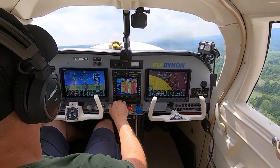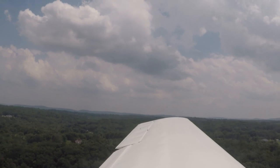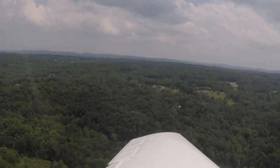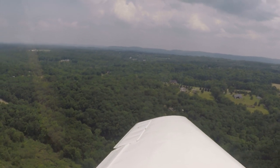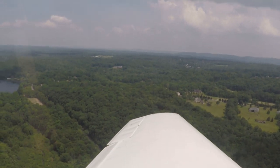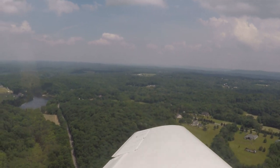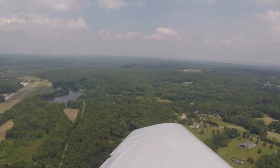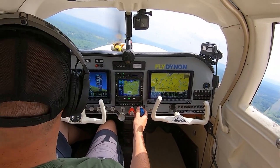And Blairstown traffic, Mooney 8 November, taking a left crosswind, 2-5, Blairstown. Helicopter 6-5, 6-6 for 5 and 3 or 1700 feet out to the northwest towards the Solberg VOR, which should be clear for you, sir. Okay, 25-25, and Blairstown traffic, Mooney's left downwind now, 2-5, Blairstown.